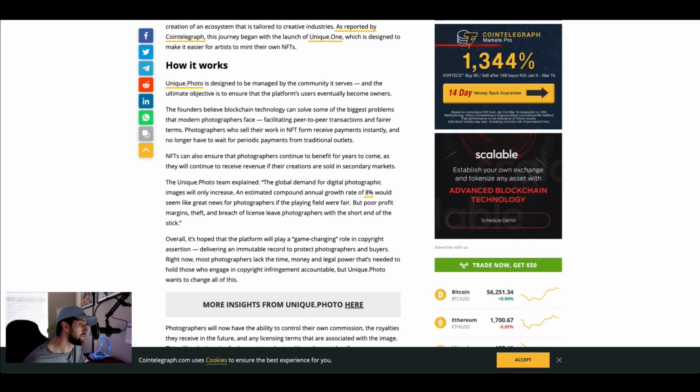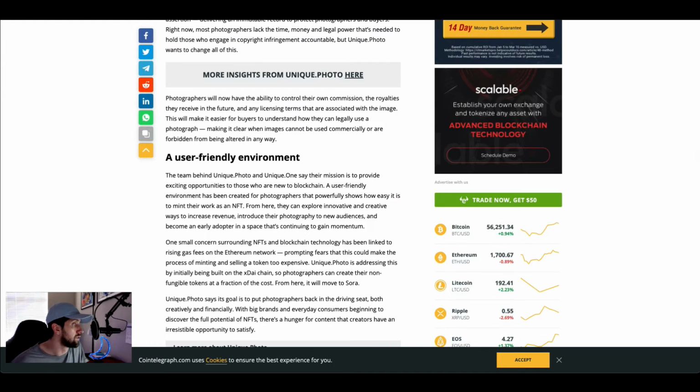Overall, it's hoped that the platform will play a game-changing role in copyright assertion, delivering an immutable record to protect photographers and buyers. Right now, most photographers lack the time, money, and legal power needed to hold those who engage in copyright infringement accountable, but Unique Photo wants to change all of this. Photographers will likely have the ability to control their own commission, the royalties they receive in the future, and any licensing terms that are associated with the image. This will make it easier for buyers to understand how they can legally use a photograph, making it clear when images cannot be used commercially or are forbidden from being altered in any way.